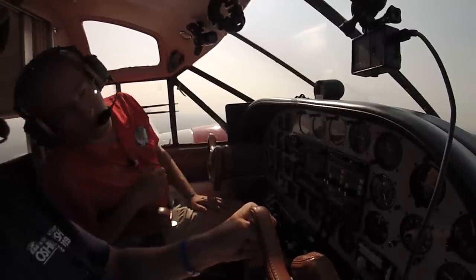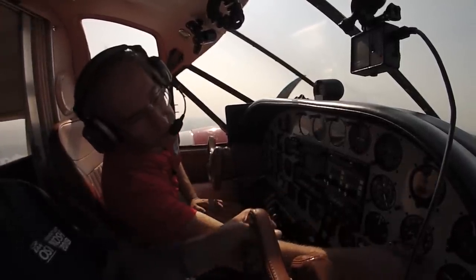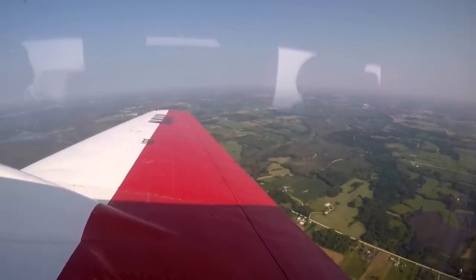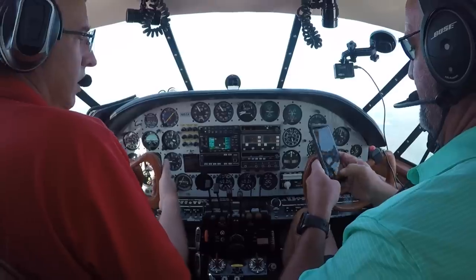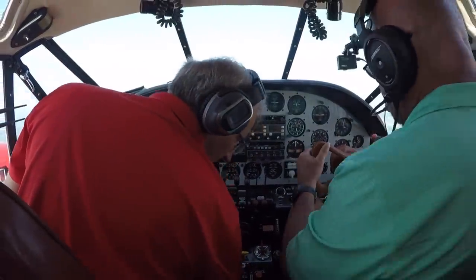What else do you fly? My dad has a Grumman Tiger. Uh-huh. And I actually flew that here. All right, go ahead and give me a right turn to west at 3,000. All right, you want to fly? You bet. You have the flight controls.